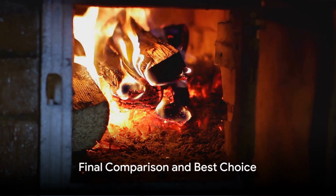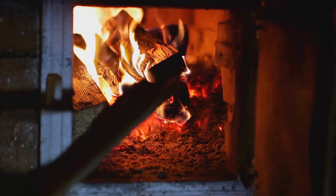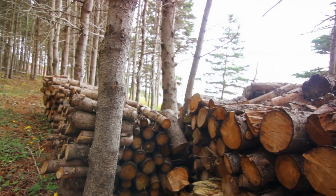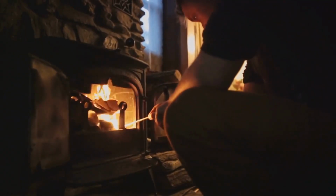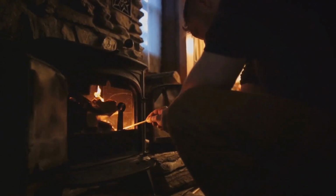Now that we've discussed each system, it's time to compare them and determine the overall best choice. Fireplaces and wood stoves provide a traditional, cozy heat source. Their effectiveness is undeniable, but they require a good deal of manual labor and constant attention. As for the cost, it's relatively low if you have abundant access to wood. However, the installation can be challenging and needs professional help. Pellet stoves and biomass boilers, on the other hand, are more modern and automated.